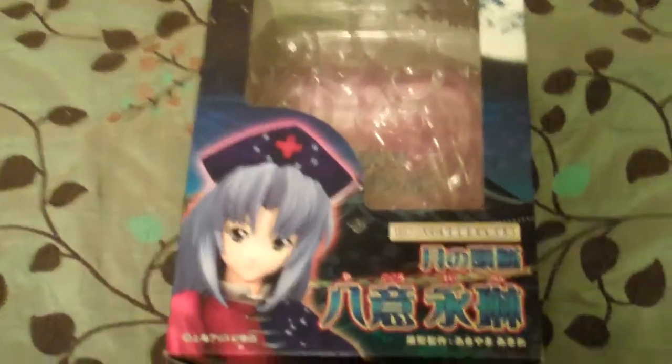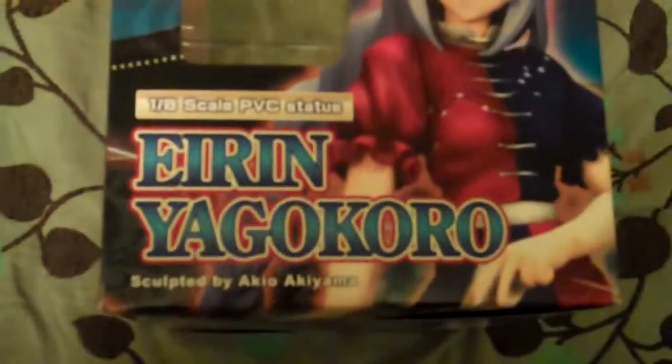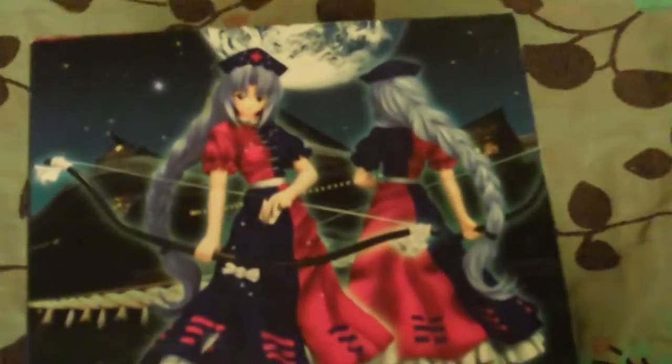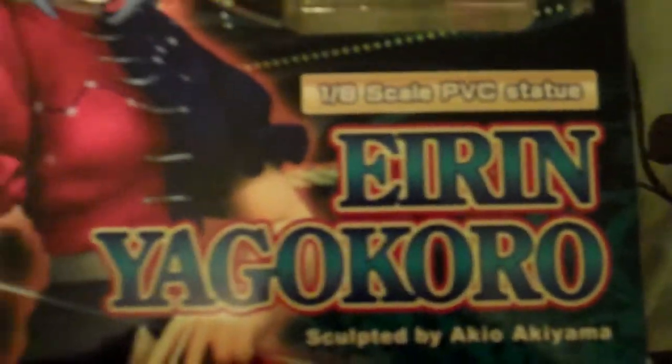Here's a close-up of the box. There's a portrait. Aaron Yagakoro in Japanese. Aaron Yagakoro in English. 1/8 scale PVC statue. Sculpted by Akio Akiyama. Aaron again. Two more poses of Aaron. One front and one back. Here's the warning label for ages over 15 years. English, again. Made by Griffon Enterprises. And once again, Aaron Yagakoro.